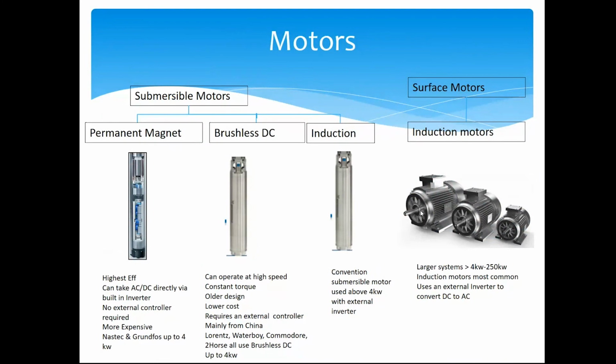When it comes to the actual motors, the technology is a little bit different. And so motors, we've got submersible motors, and then we've got surface-mounted motors. In these submersible motors, up to around 4 kilowatts, it's broken up into 3 types of motors. And without trying to get too technical here, essentially we have permanent magnet motors, which tend to be the higher efficiency type motors on the market at the moment.